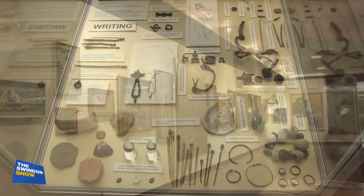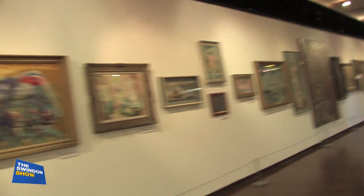Can we just repeat that? Free, everybody. Free. So of course, yes, if you've got the kids on holiday at the moment and you're looking for something to do, what a great place to come and learn about your local environment. Yes, we have big heritage collections to do with Swindon as well.